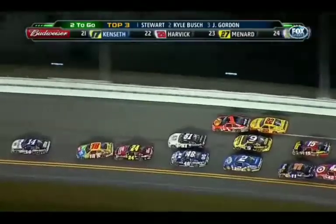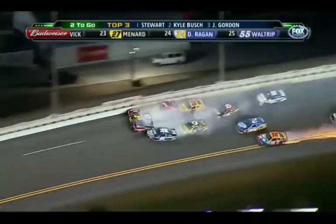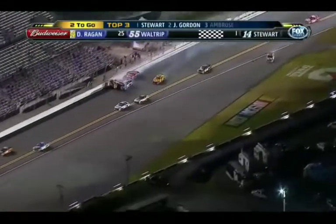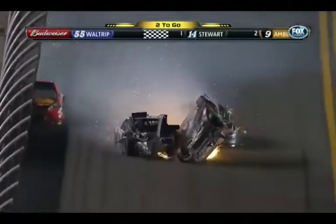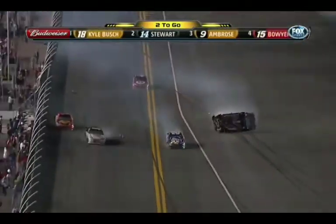Dale Jr.'s car all torn up. I'm so sorry. I didn't know what happened there. Whoa, Busch is around. Can he save it this time? Oh, there you go. He does. He saves it. But there's Jeff Gordon upside down. Jeff Gordon's upside down. And Kurt Busch's car is destroyed.